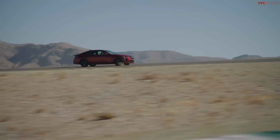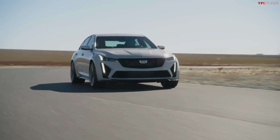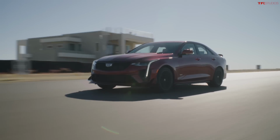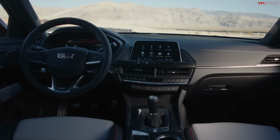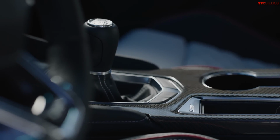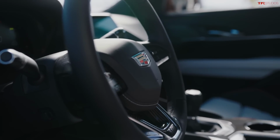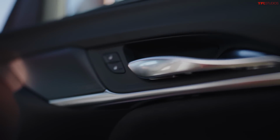All right, now let's dive into some of the details that separate the CT4 from the top dog CT5. The CT4-V Blackwing uses a 3.6-liter twin-turbo V6. It develops 472 horsepower and 445 pound-feet of torque. Some seriously impressive power numbers from a relatively compact vehicle. Currently, you can buy a CT4-V. The non-Blackwing uses a 2.7-liter four-cylinder. So by getting the Blackwing option, you get a lot of horsepower extra. That's up 147 horsepower and 64 pound-feet of torque versus the standard CT4-V.